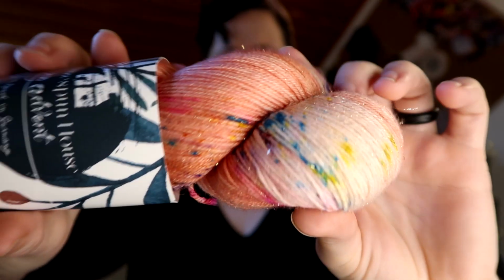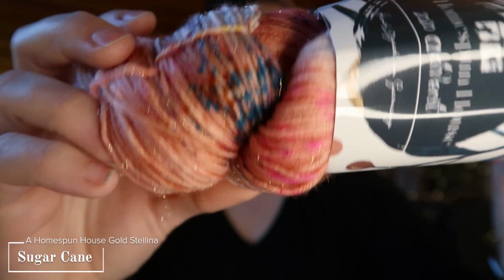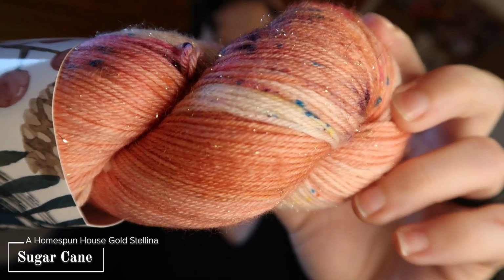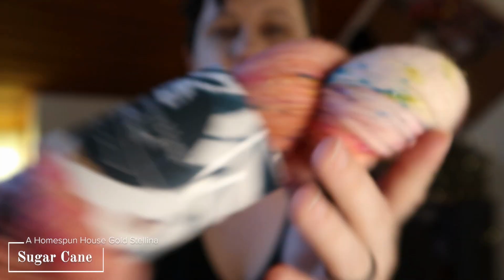So that is that. The next skeins I opened were my final Advent days from my Advent calendars this year. So I got an Advent from both A Homespun House and one from Stress Knits. And so this was the final skein from A Homespun House. And if you watched my Vlogmas, you did see a little preview of these. So this colorway is Sugarcane. It is on A Homespun House's gold Stellina fingering base, which is 80% superwash merino, 15% nylon, and then 20% gold Stellina. And I think the gold is very, very pretty.